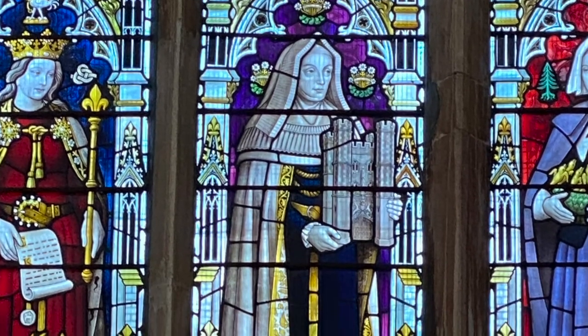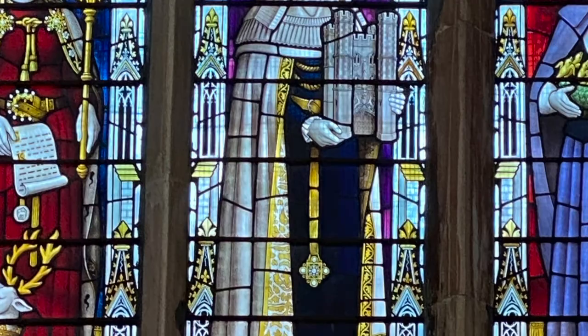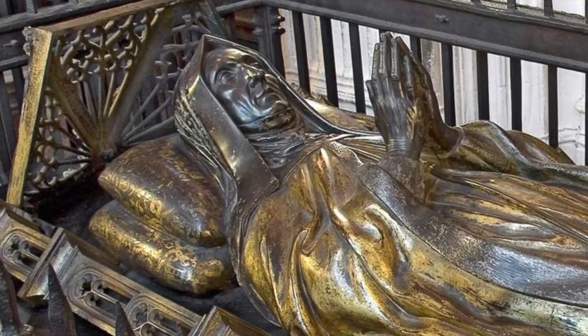Margaret Beaufort died a few days after attending her grandson Henry VIII's coronation, and she's buried in the Lady Chapel of Westminster Abbey.